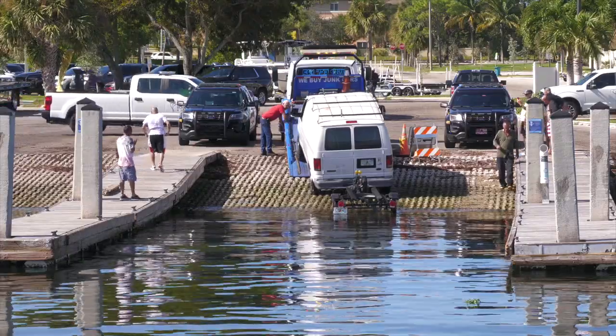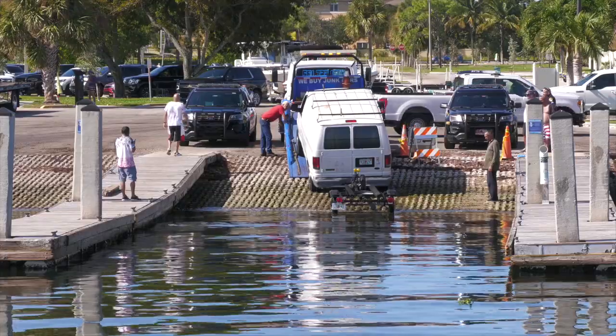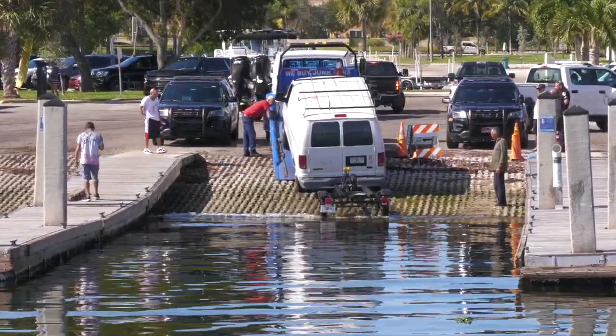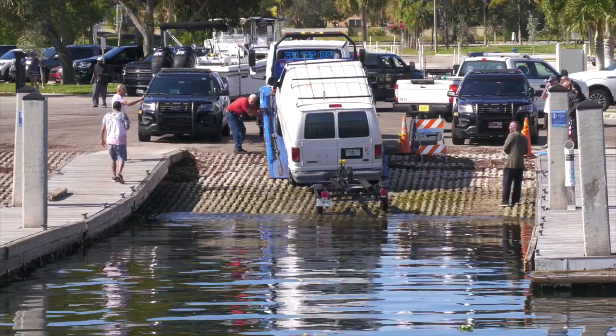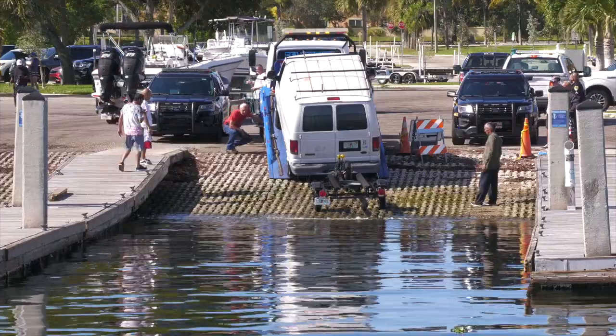Man, I can't fathom this one. This is a bad day for these guys. Anytime we see these ones down at the ramp, it is just a horrible feeling to even watch. Especially with the car market the way it is now, man. I couldn't even imagine having to go out and buy a new tow vehicle right now.